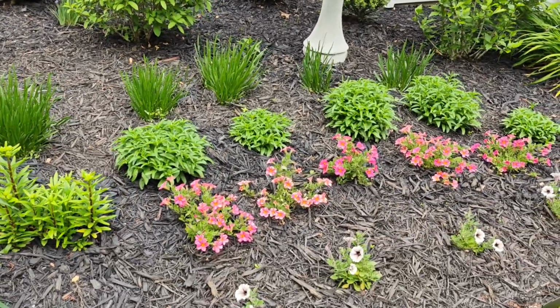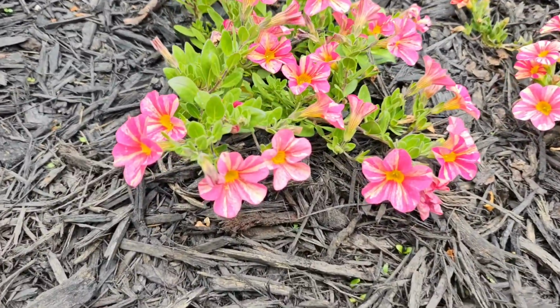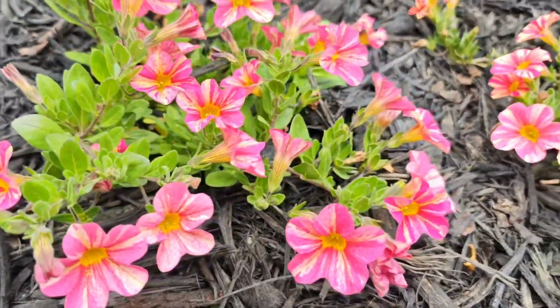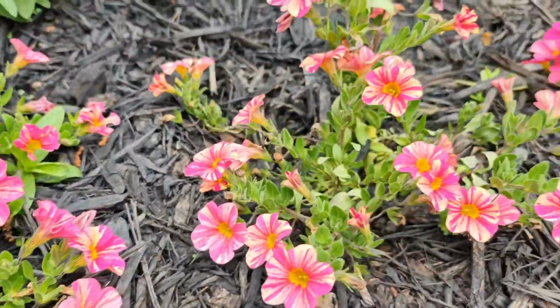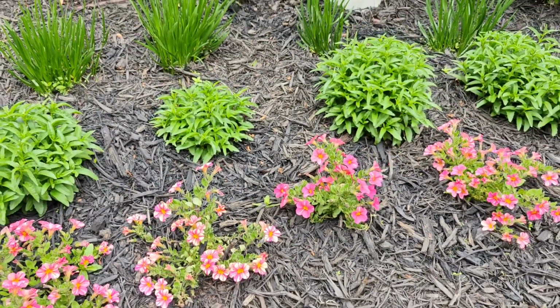And then down in front, I've planted some annuals, you guys. So these are the Tropical Sunrise calibrachoa. Look at these blooms, y'all. Oh my gosh, they're so pretty. I love this hot pink color with the yellow stripes.